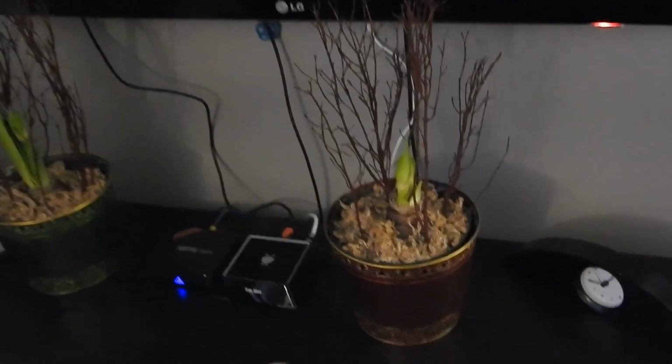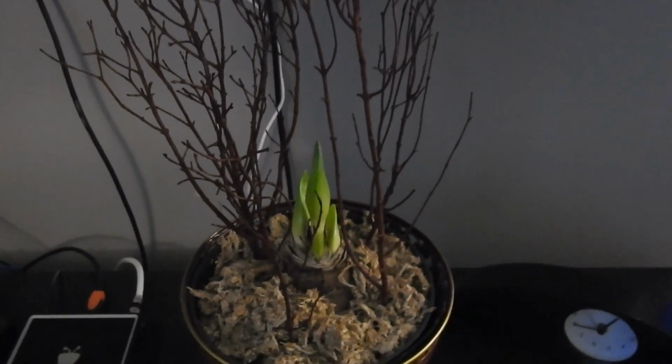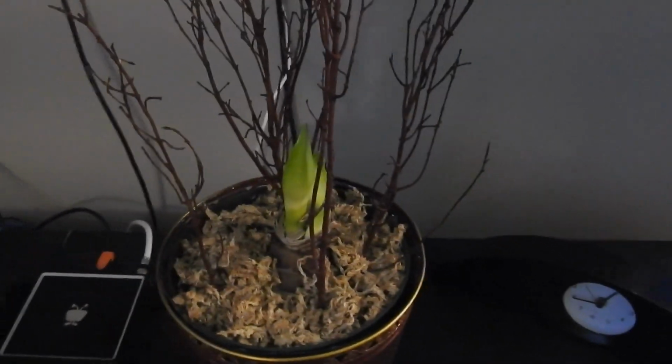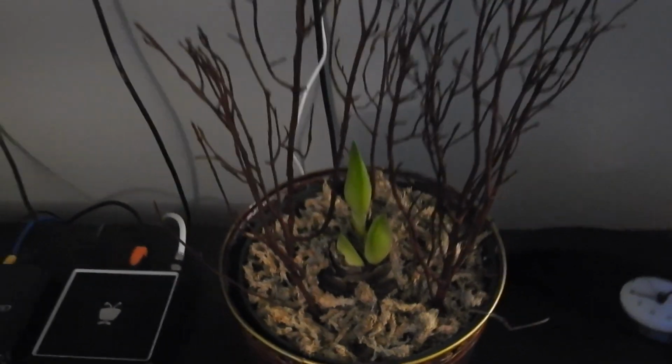So these are the amaryllis that we planted, like the one downstairs. Oh my goodness, I haven't been looking at these in a long time. Actually, since forever, really, since we planted them. I put them out here, and this one seems to be doing three flower spikes. Look at that. One, two, three. That's going to be an amazing one.